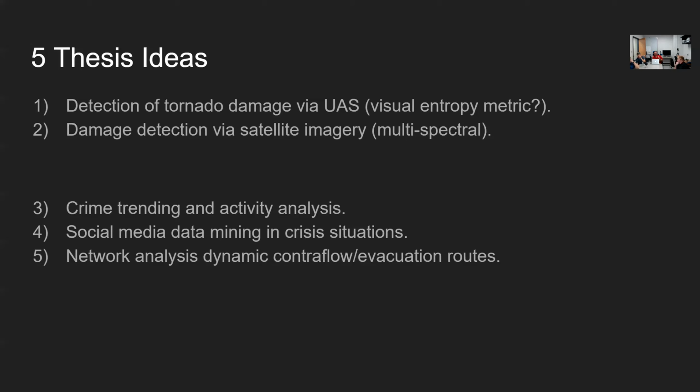I think someone else said defining damage so that you don't end up trying to, if it works on the first type of damage, then expand. But I would be worried that you have too many things to compare. But multispectral resolution is really cool. There's a lot you can do.